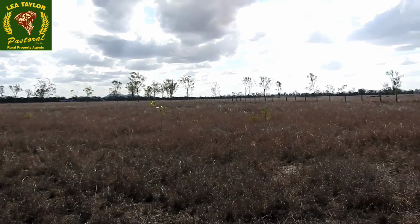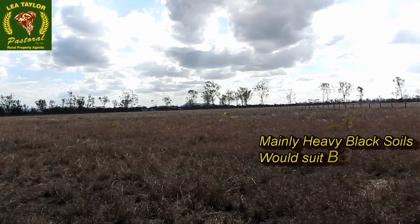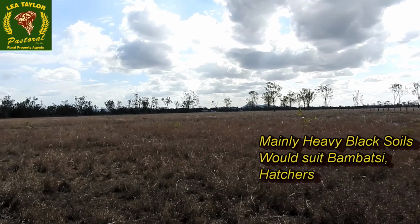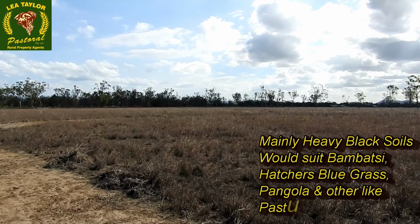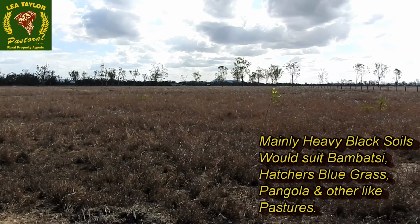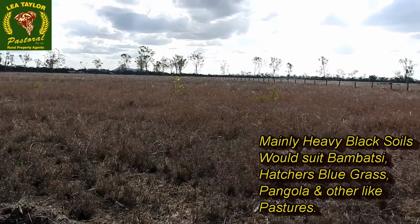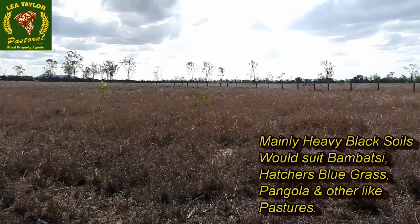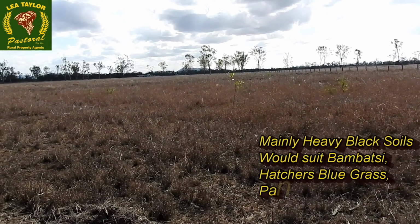Now the pastures in this block, buyers, we've got green panic, callide roads, and also natural pastures native to this area. As you can see, it grows a good body of feed, and this has had 30 head of cattle running on it all year. They've only just been sold off, not for any other reason other than they were in good condition and it was time to send them off. So you can get a good idea of what we're talking about.